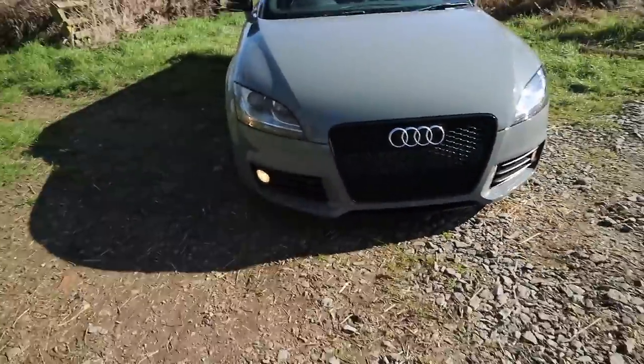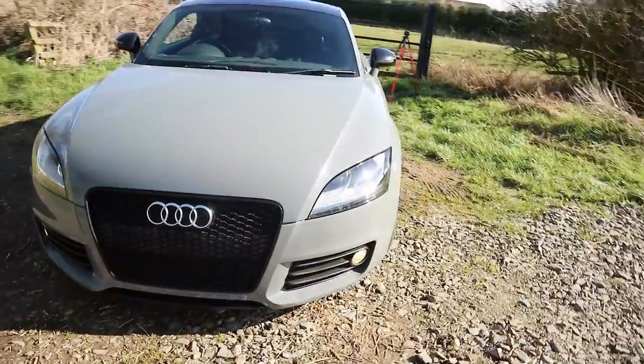So let's check the lock. Yeah, so now the fog lights are on as daytime running lights as well. I'm not sure if that's something I'll keep. That's just something I'll try to see if it works. But obviously it does work. Let's go see what else we can do.